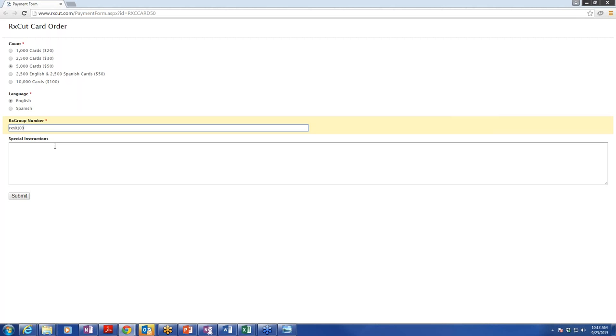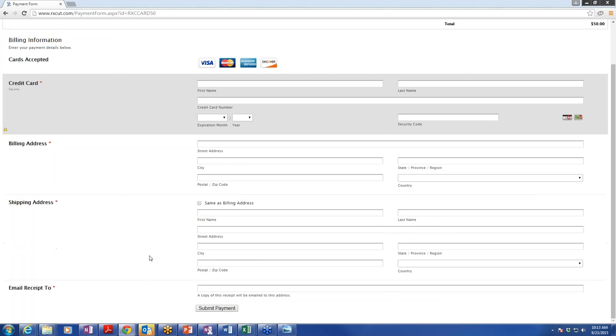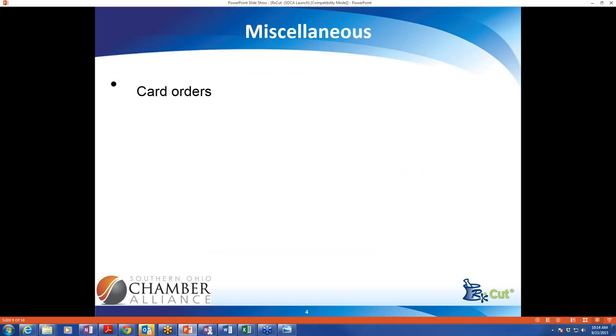I click submit, and then it goes to the credit card information. If the billing and shipping address is the same, no need to change it. If the shipping address is different, you can uncheck it there and fill that in. Submit payment, and we get that order immediately. It gets placed that day. Cards typically take 7 to 10 business days to be delivered to UPS, and we'll send you a tracking ID once they ship.